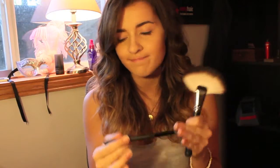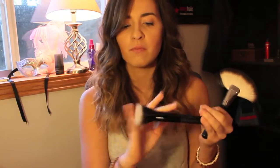Then I got a little definer brush. The fibers are really, really soft, and I'm really impressed by that brush a lot too. I got another fluffy brush because you can never have too many of these. It's got a nice weight for distribution and I'm really happy with that one. And I also got a stippling foundation brush. This is actually a little bit different shape than I thought it was gonna be, but you work with it. I have this brush in my collection now. I'm never gonna have to get another one, so I really like this one too.